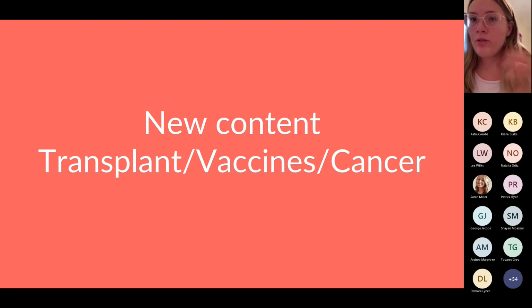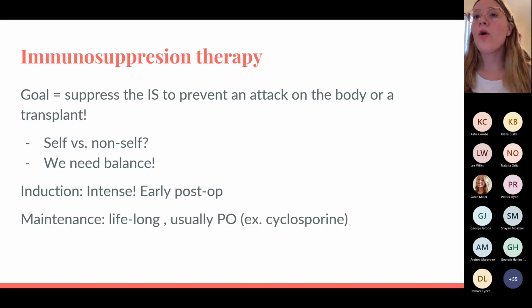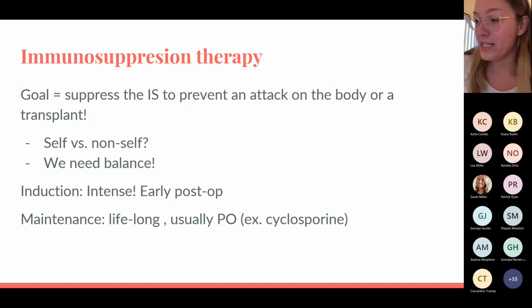So we are going to first be talking about transplant, vaccines, and cancer medications. Just want to make sure I have all my notes in order. So, the goal of immunosuppressive therapy is to suppress the immune system to prevent the body from attacking itself or the transplant in the case of transplant medications.